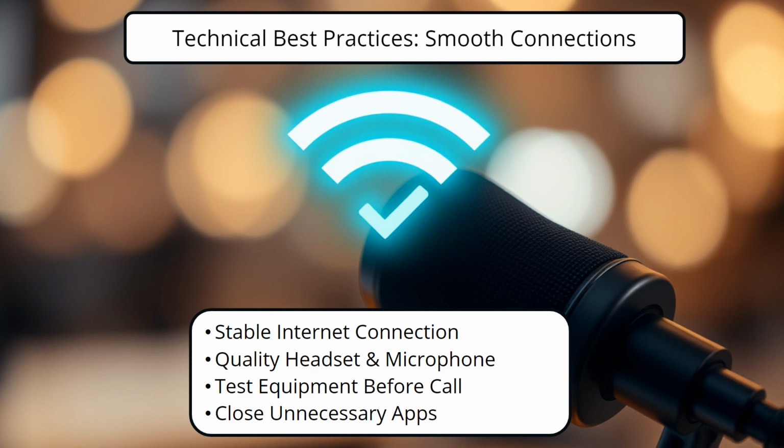Third, always test your equipment before the call. Most platforms like Zoom and Teams have a test feature for your mic and speakers. Do this a few minutes before the meeting to avoid last-minute scrambling. Finally, close unnecessary apps and browser tabs during the meeting. This frees up bandwidth, reduces potential distractions, and helps your computer run more smoothly, preventing audio or video lag.